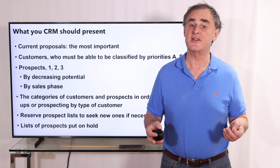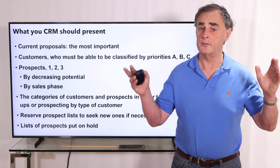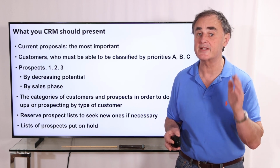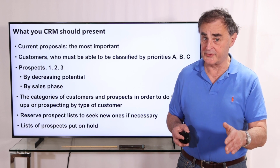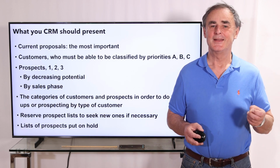What your CRM should present. You should have in front of you on the main page your current proposals. That's the most important. That's where you invested time to make a proposal, and that is what is going to provide you with money coming soon.